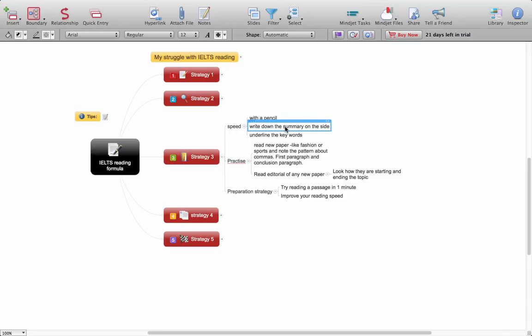Just by the first sentence, you will know what the paragraph is about. And just by quickly skimming and scanning, you will get a rough idea. Just make a quick note about what the paragraph is about, and underline the keywords that are mentioned in the paragraph. This is going to help a lot when you're going to answer the questions.